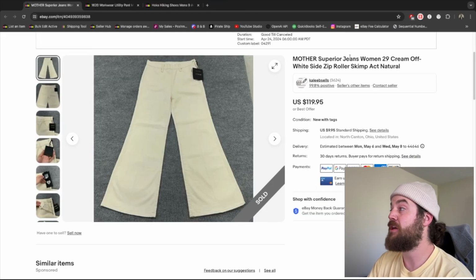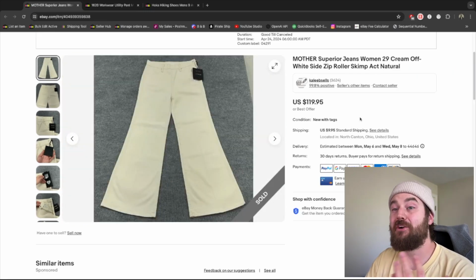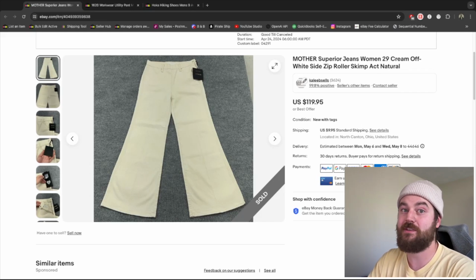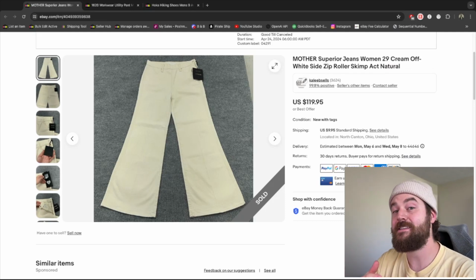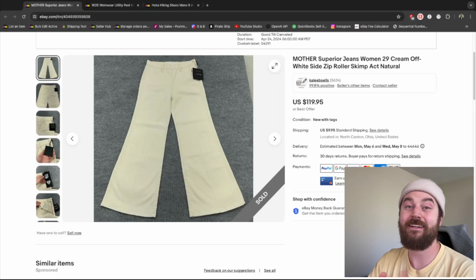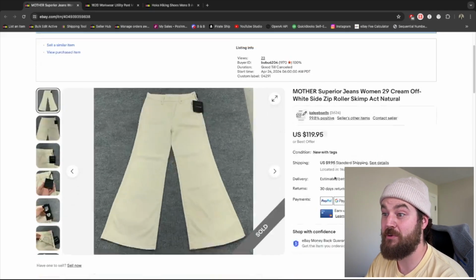This next sale is a pair of mother jeans. They were new with tags and they were flare leg, which both of those things really helped increase the value. I had these listed for $150 for a couple months with no offers. I think because I just was kind of shooting for the moon because it was such an on style cut and they were new with tags. I decided to take the listing down and relist it at a more affordable price of $120. I got a $90 offer and I accepted. And that happened just 2 days after I relisted the item.